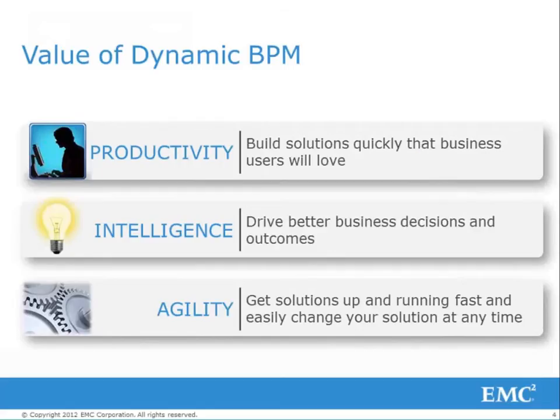The second, we want to focus on intelligence. How do we actually drive better business decisions and outcomes? This is largely due to leveraging a variety of analytics sources, being able to surface charts and reports and very visual, interactive aids to really help people understand how the system's performing and make better decisions. And finally, agility. You can really achieve getting a solution up and running quickly, but you also need to be able to evolve that over time as your requirements change. Those are the three main value propositions that dynamic BPM can provide.